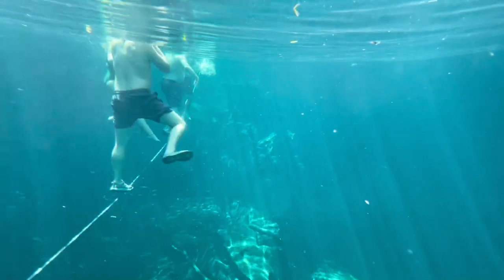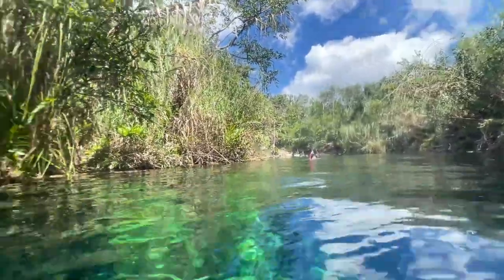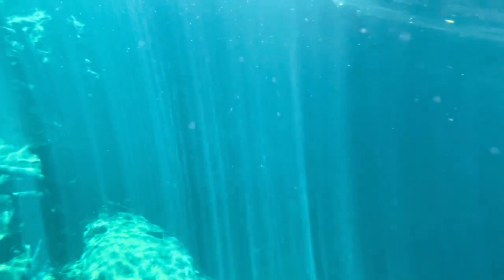Guys, so this is how I style my hair every morning. Got a nice cone on my head. We just snorkeled from one end to the other. Lots of fish, lots of big rocks down below, and fish you can see swimming around. And now it's nice and clear. The light's coming in, so you can see rays of light shooting down into the water.